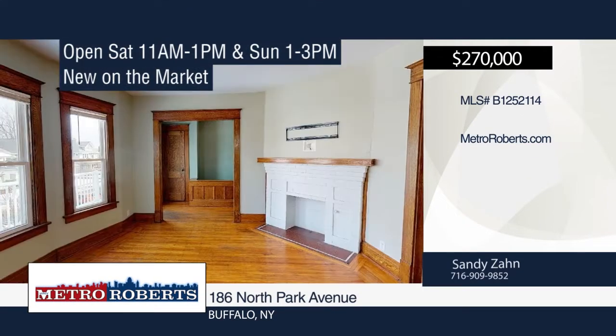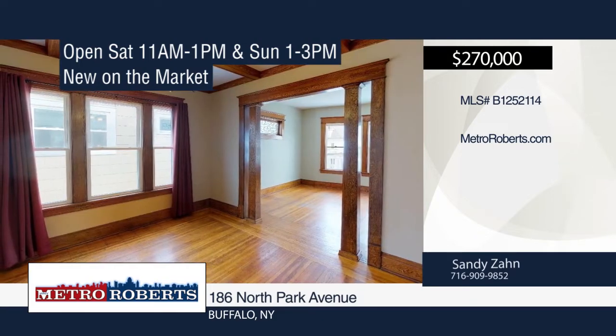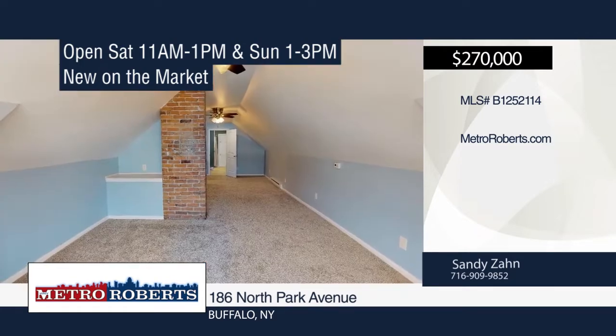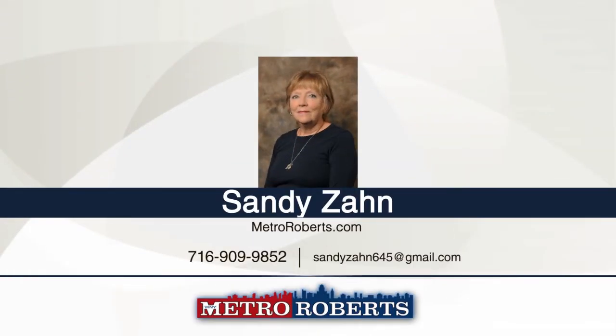Don't miss this fabulous 3-3 double in a very desirable North Buffalo neighborhood, steps away from Hertel Avenue. Features include hardwood floors, natural woodwork, leaded glass windows, finished third floor, porch, and private deck. Sandy Zahn has the keys and would love to show you everything in person. Call now to schedule your private showing.